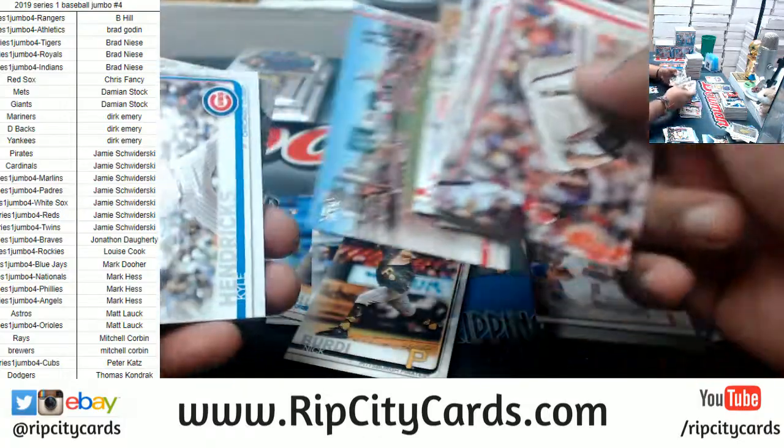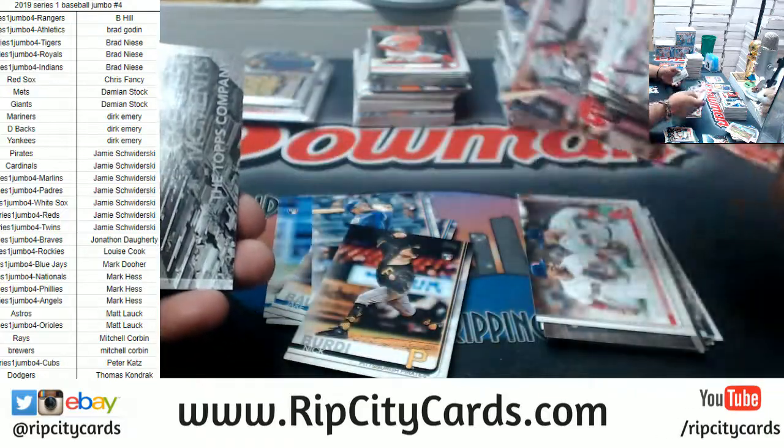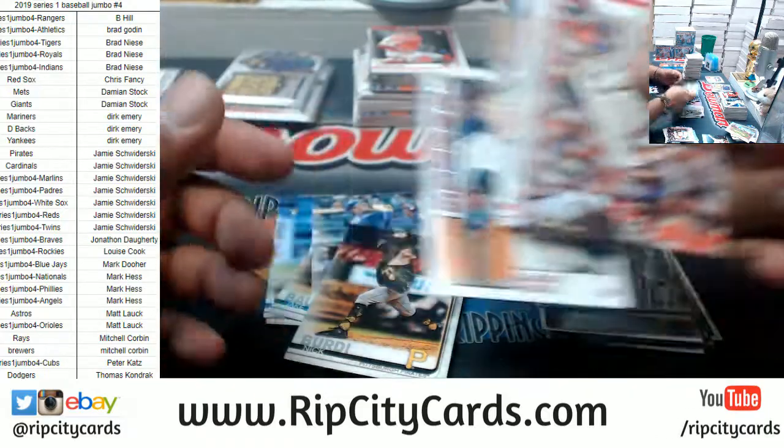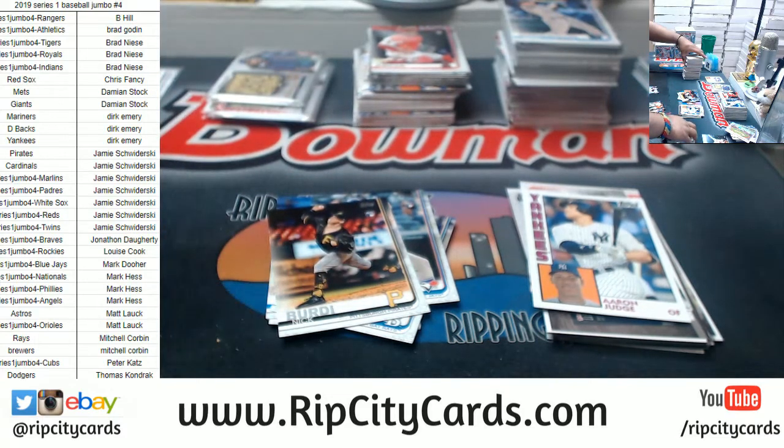From time to time, I see a card that I haven't seen before. So I like to double check and make sure it's not a short print, because the only way to know for sure is to look at the back of the cards.